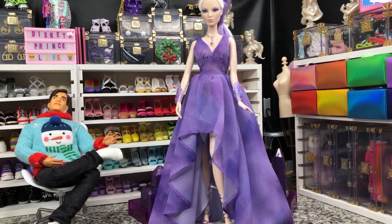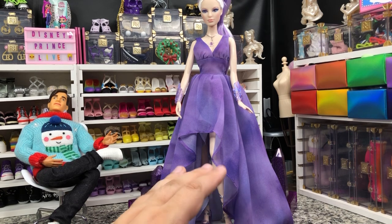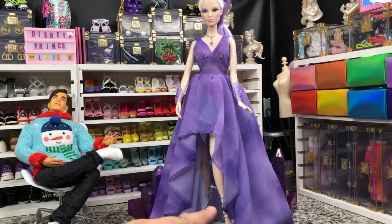I think she is officially sold out at Mattel Creations now, so this is more of like an FYI review. But she's really pretty. So if you see her for resale at a good price out of the box, she's probably worth it.